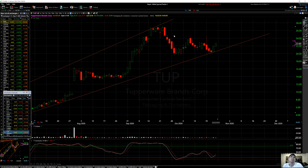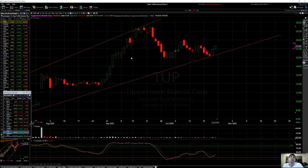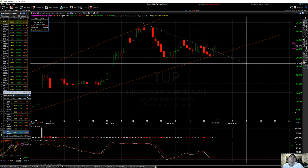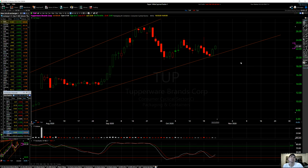There's the top. Move down to 20, bounce up to 24. Bounce to 20. Look at that, the 20 line held. That's why I said that 20 line was important to hold. If you draw a line down here, it's out of this trend line. So it's looking bullish.